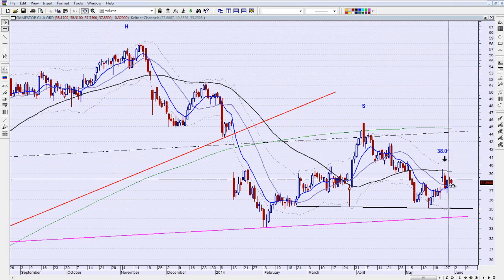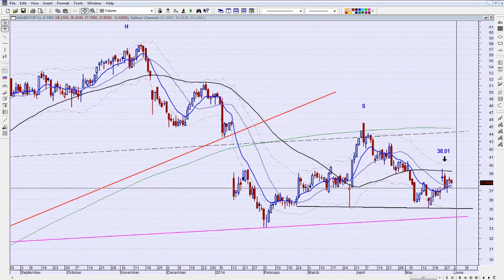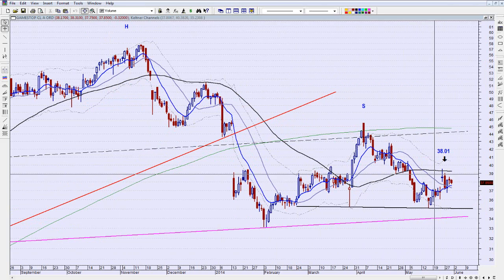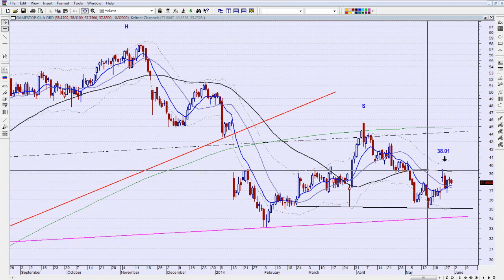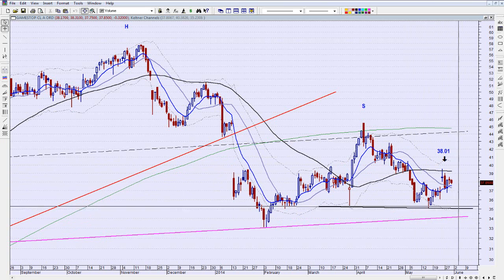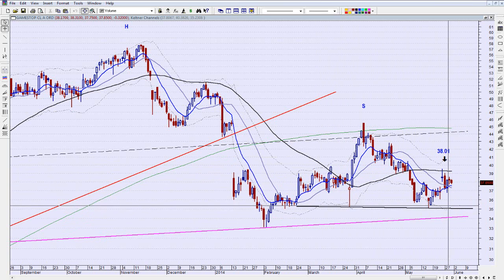Okay, GameStop, we got in here with puts right about here at 38.01, right in here, puts. So we're still hanging. I think this is negative. We've got the 21 below the 55. We've got a little bit of sideways action here, but I really think there's a good chance this is going to continue to push down to the downside, because what we got here was a snapback little rally after we got this break down below the 55. And a lot of times you'll get that little snapback rally and then you'll resume and come on back down.